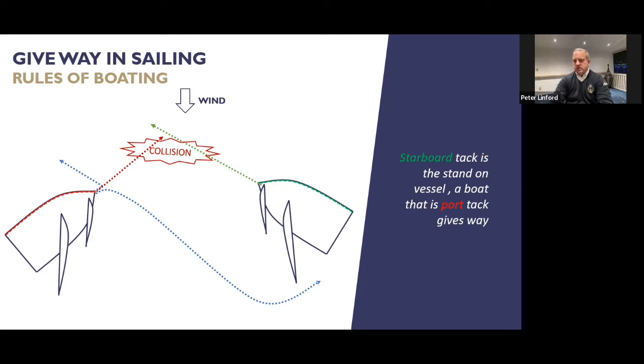Now, that's a really sensible rule because if we have a hole in our boat, then we're swimming home. And we don't want holes in our boats. We don't want to have the cost of repairing that. We don't want to have to swim home. So we need to avoid collisions at all costs. Being the stand-on vessel means that you keep to the same course, you keep your same speed, and you observe what the give-way vessel is doing. If they're making no effort to turn, then we need to do something.